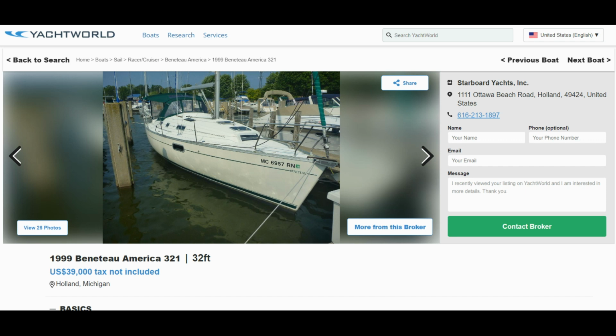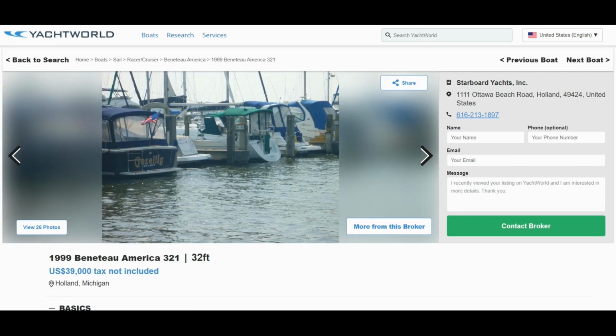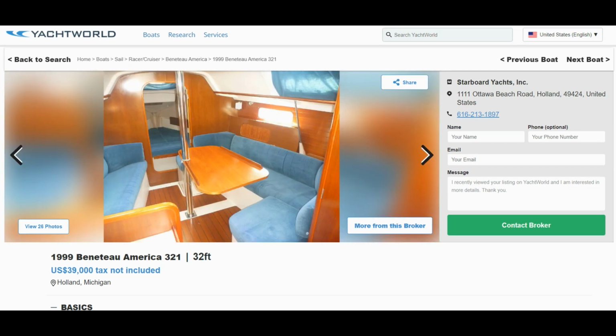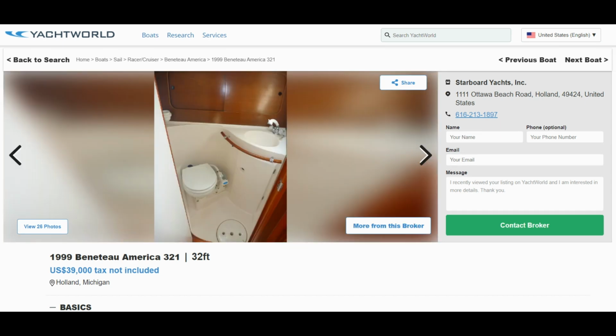So if 31 feet is not enough, Tim, here's a 32. Also a Beneteau. Full enclosure this time, and yes, we get the sugar scoop. Nicely laid out, lots of space, nice livable interior space, a big aft cabin, just an all-around nice boat. Honestly, I hope nobody looking at the 31 sees this 32, because the 31 would probably be a mistake.